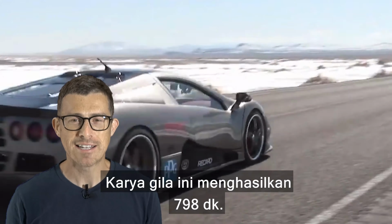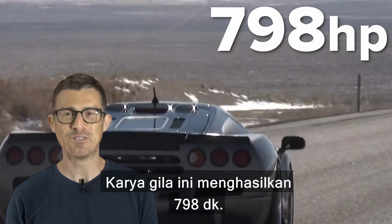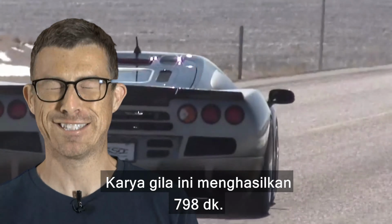But don't go thinking it was down on power. This mental creation made 798 horsepower. And it sent all this power to the rear wheels through an old school 5-speed manual gearbox. So you had to nail the gear shift perfectly. If you did, the SSC would do 0 to 60 miles an hour in an incredible 2.8 seconds. I wonder how many people actually managed that though, getting that launch right. Probably very few. Unfortunately, the SSC didn't get to enjoy being the quickest accelerating car in the world for very long, because later in 2005, Bugatti launched the Veyron.